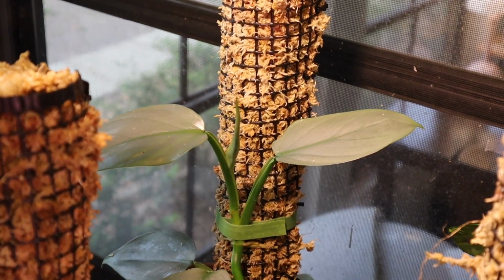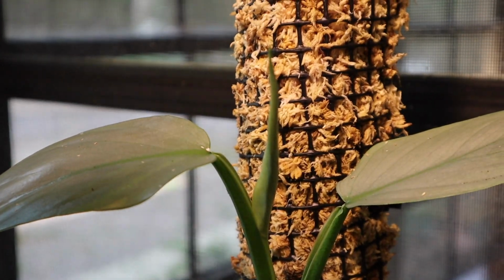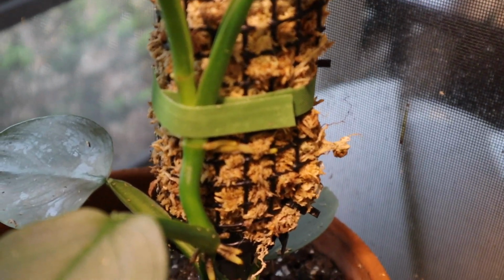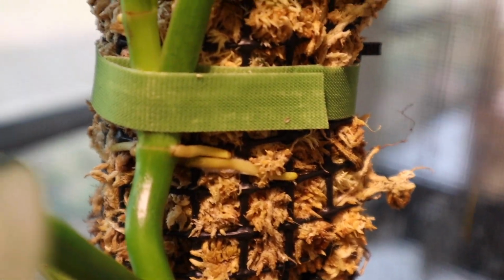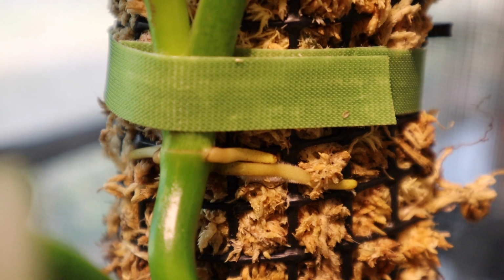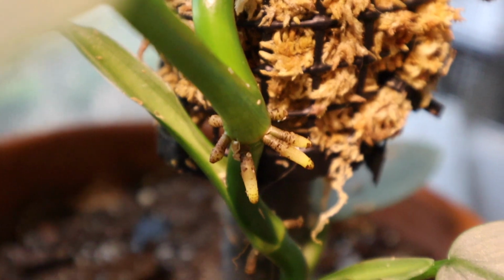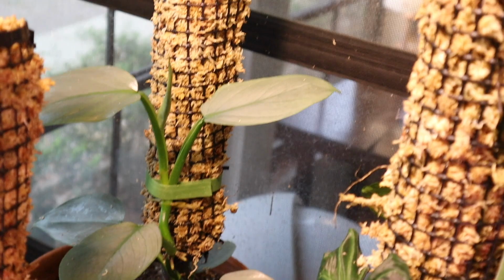It is growing so quickly, and even since the moss pole video that I just posted a few days ago, the aerial roots are already digging their way into that new moss pole that I attached it to, so it is serving its purpose perfectly and looking super good while doing it. I'm really happy that the moss pole is doing its job and the plant seems to be very happy, and again, I'm really hoping it continues to grow a lot of beautiful foliage this growing season. So that's the third plant I got during that huge sale.